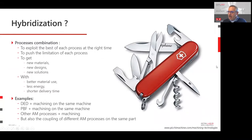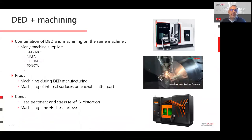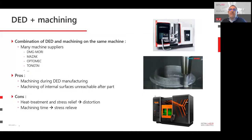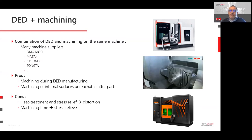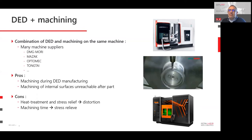So I will start now with a review of the different examples of hybrid machines, hybrid processes. As a good first example of hybridization, there is a coupling of DED with machining. We find different suppliers on the market, like DMG Mori, the best known supplier, Mazak, Optomec, Tongtai, Hamuel, so a lot of machine suppliers. And they have combined DED and machining within the same machine.